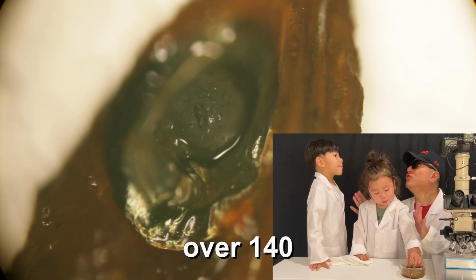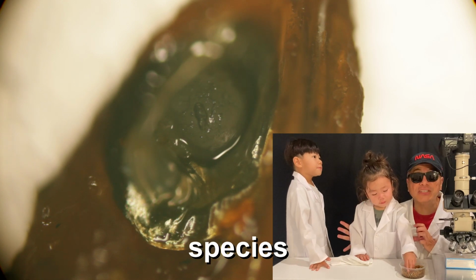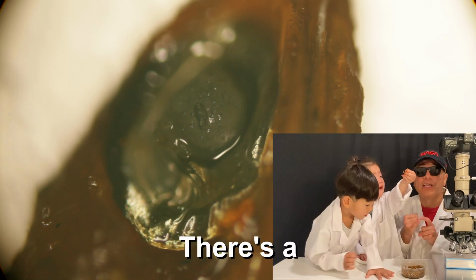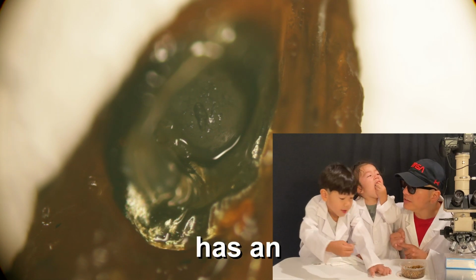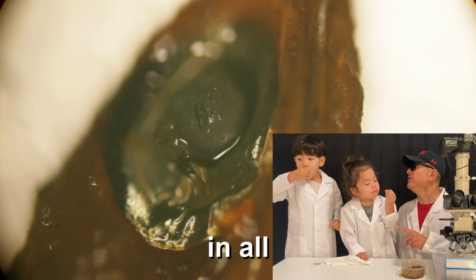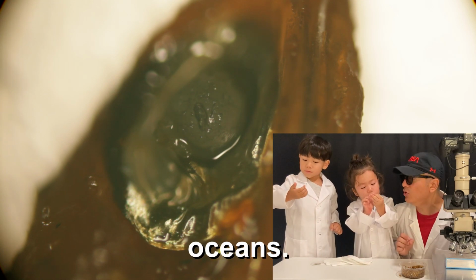There's over 140 different species of anchovies in the world. There's a Japanese anchovy. There's a Mediterranean anchovy. California has an anchovy. So there's anchovies in all different types of oceans.